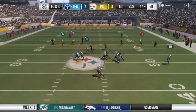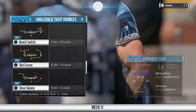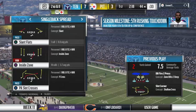A 1st down throw for Mariota. It's a short one here, complete to the tight end. Give him a couple on the catch. It's 2nd and 8. And a look at the Steelers' defensive unit.